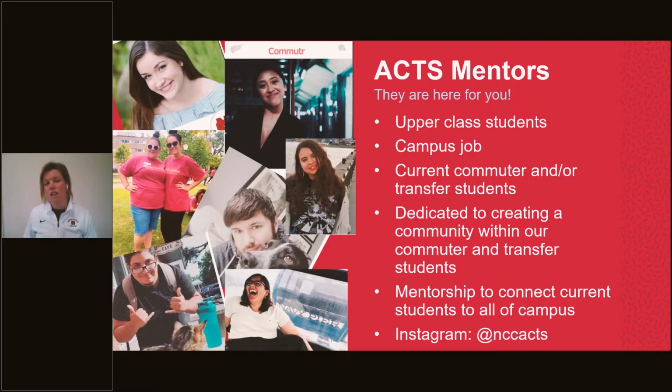The first one is really what pulls us all together: the ACTS mentors. ACTS stands for Association for Commuters and Transfer Students. And these are peer mentors that are here for you as commuter students. They are upper class students. This is actually a campus job for them. They are current commuter and or transfer students. They are dedicated to creating a community within our commuter and transfer students. And really their goal is to provide some mentorship to connect the current students, commuters, and transfers to all of campus. And they have an Instagram that they keep up, which is @NCCACTS.